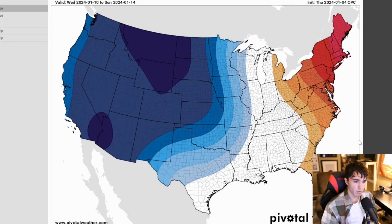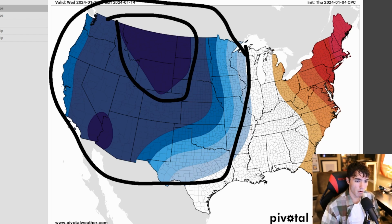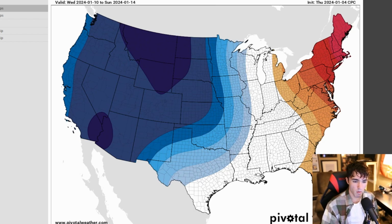Taking a look at the 6 through 10 day temperature probability outlook from the Climate Prediction Center, a large chunk of the United States is going to be experiencing well below average temperatures, especially over in the northern plains. While if you're over on the East Coast and in portions of Florida, you are going to be experiencing well above average temperatures through the next 6 through 10 days.